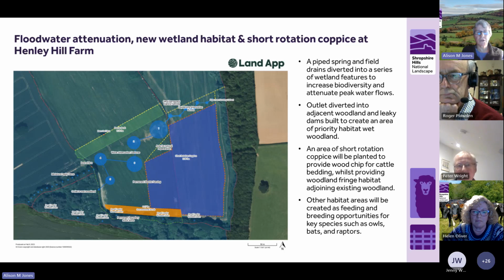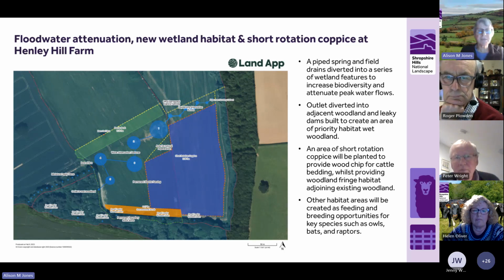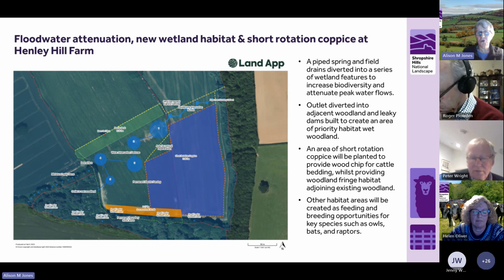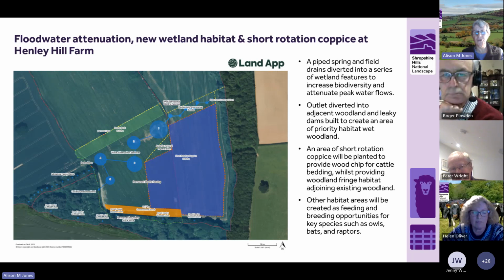Oops. Yeah, okay, sorry, that didn't click through. Yes. So this one here is coming towards the end of its second year now. This proposal came from a farmer who had a very, very wet arable field, and the cropping on it was pitiful, and he therefore decided that actually he would revert it to what it used to be, which was a flood meadow, effectively, with a little bit of a twist in that the water supply has been diverted across the field to create a whole series of wetland features.